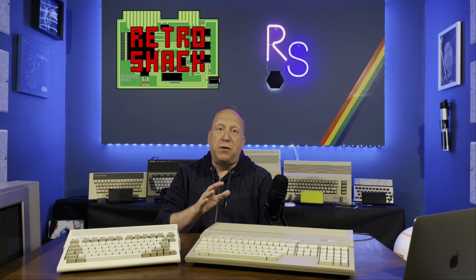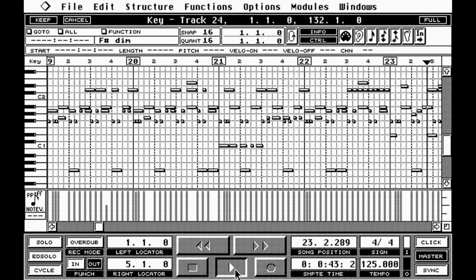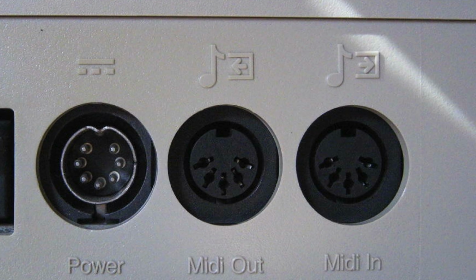Despite this, the ST went on to considerable success, carving a niche in the music industry, owing mainly to its built-in MIDI ports, and I myself was very proud to own one.